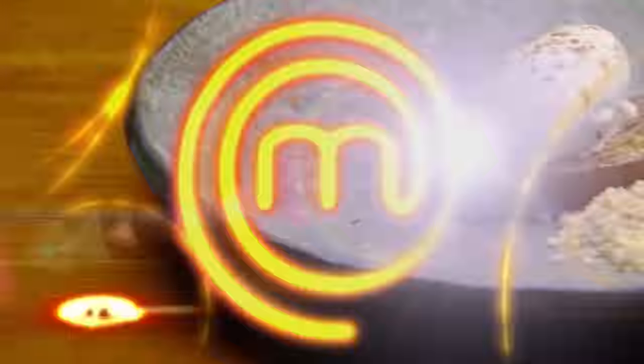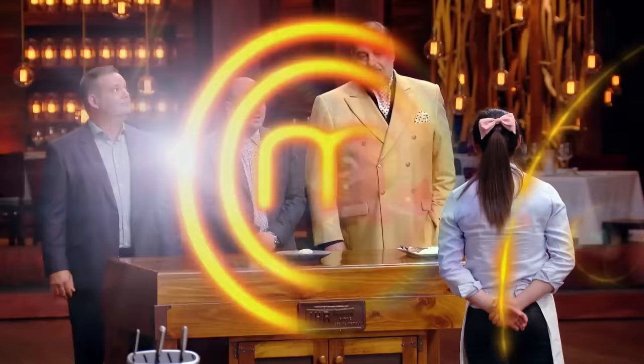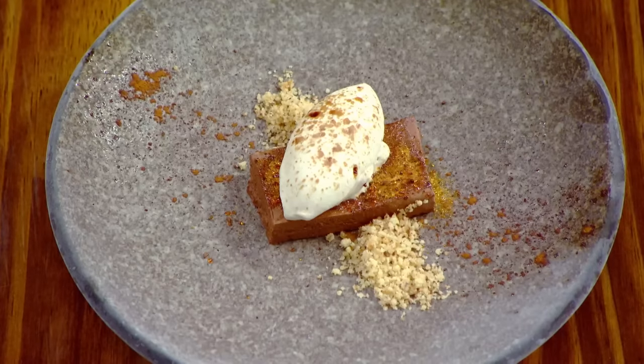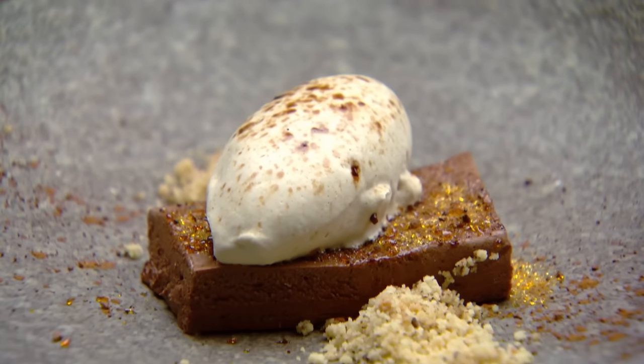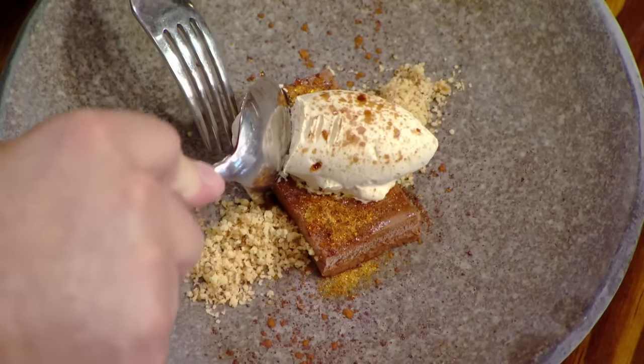Jess, what have you cooked? It is a chocolate coffee semifreddo with a coffee cream and crystallized coffee. Awesome. Your mum brought the chocolate. She did. Mum, what do you think? I've never tasted that one before, but it looks nice. Nice presentation, and I like the simplicity, and I like the idea of the little coffee praline.